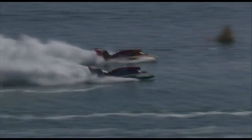That big yellow buoy is the entrance. Oh, they're close there. They may have bumped. If they didn't make contact, it was really, really close. It knocked Steve David out a little bit. Shane took the lead. Now the run down to the checkered flag, and this is going to be close.